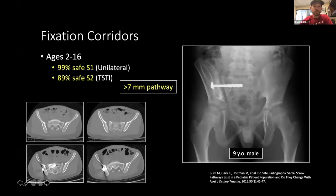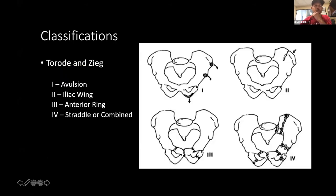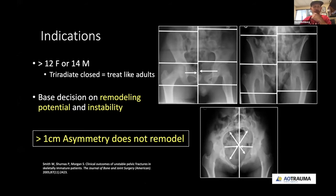The classification systems that you'll see for both pelvis and acetabular fractures are not very good. The Torode and Zieg talks about avulsion, iliac wing, anterior ring, straddle, combined, but it doesn't really give us much of an anatomic consideration, and it certainly doesn't help us with stability. So for me, I like to think about these in the same way that I think about adult fractures, both mechanistically with Young and Burgess, anatomically in the Letournel type descriptions, as well as stability in the AO or Tile classifications. And I think that for the most part, that kind of holds true in kids, that you can utilize those.